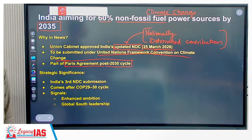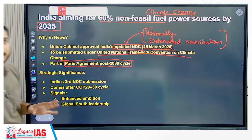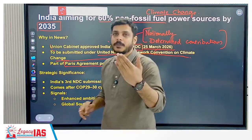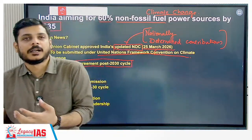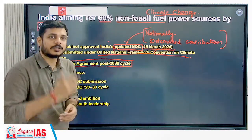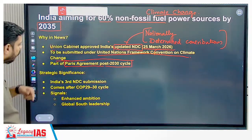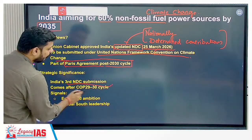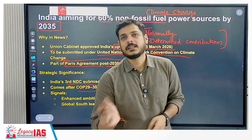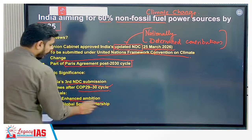Strategic significance. The significance is that this is the third NDC submission. We have already submitted the first and the second one. First was just before the Paris Agreement, where we had Intended Nationally Determined Contributions. Post Paris Agreement, we had one more NDC, and this is now the third NDC submission. It comes after COP 30. You remember COP 30 happened in Brazil last November-December, right?